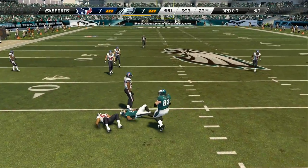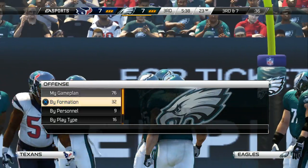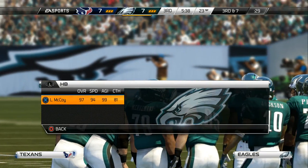What a hit, and the ball falls incomplete. Well, it's so hard to do this nowadays, to jar the football out of the hands of the receiver, but the defender did it that time. He hit him, that football came loose, incomplete pass.